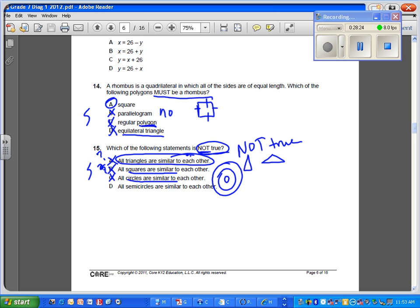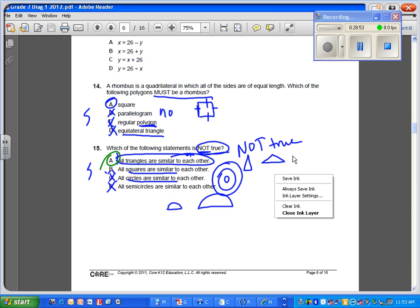And then D, all semicircles are similar to each other. Well, just like the circles, it doesn't matter if the circles are different sizes. Similar just means they're proportional. The same shape, not the same size. So my answer is going to be A, because that was the only one that is not true. So draw. Go ahead and draw things out here that help you prove these things or not prove them.